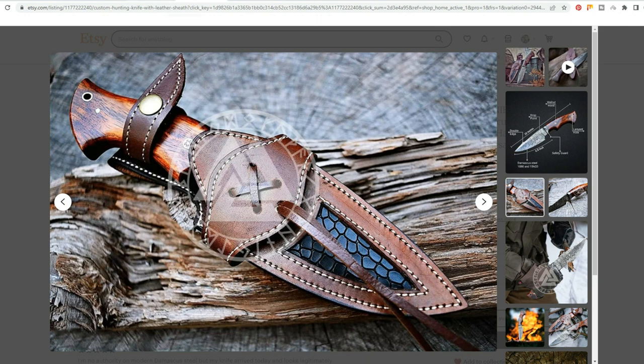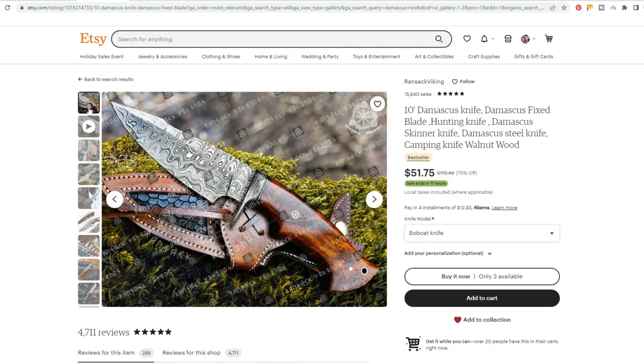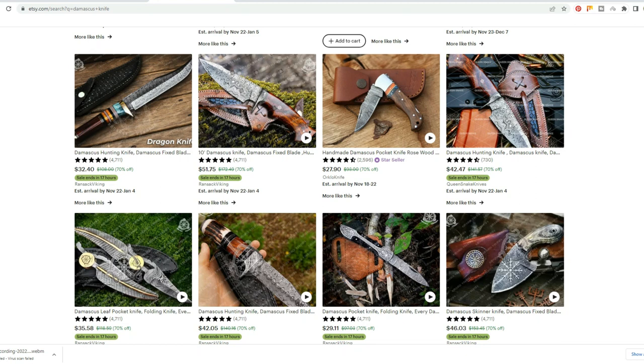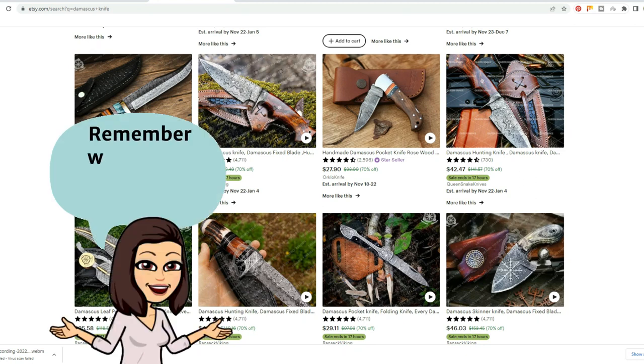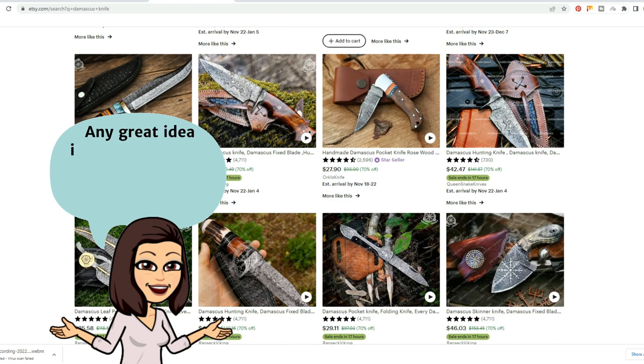It looks exactly the same as this knife here on Ransack Viking's listing, and it looks the same as this knife here on Queen Snake Knives listing. But one of two things is essentially happening in a situation like this. Either one, they are all sourcing their products from the same place or the same group of places, and they just happen to be selling the same thing, in which case nobody's in the wrong here.